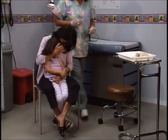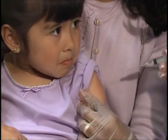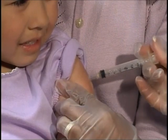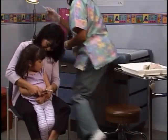DTaP and IPV will be given intramuscularly. Both of these will be given in the left deltoid, though at this age, the vastus lateralis also would have been appropriate. Then, MMR and varicella will be given subcutaneously in the right arm.